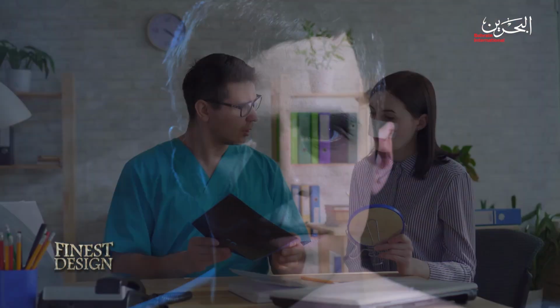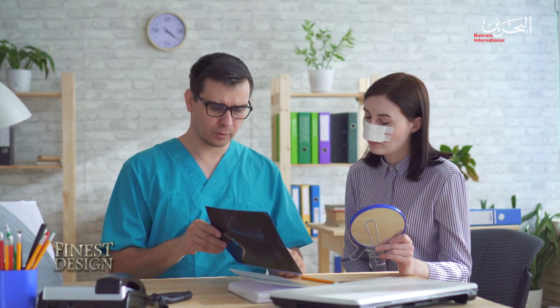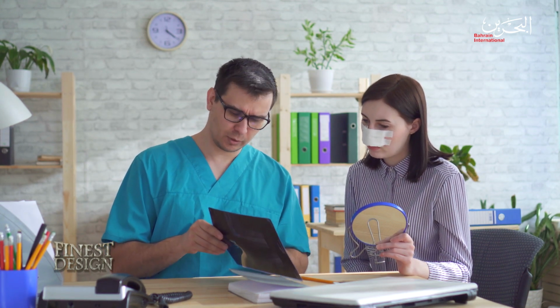So for example, bleeding. If you have some bleeding, perhaps you're going to have accumulation of blood in a particular area, so you have to drain that. But fortunately, these complications are very, very uncommon.